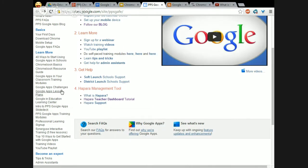And then the other thing that I like to point out is Google and Education Learning Center. So that's Google's site of resources for teachers. And then also there's a Google Apps lesson plans site. So if you're interested in trying to do some lesson plans, I would search through that database.